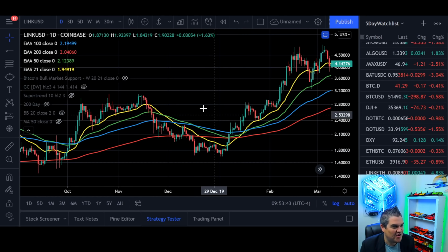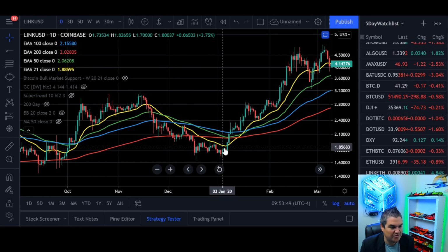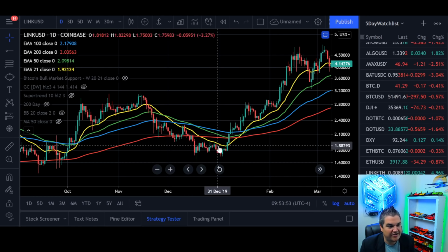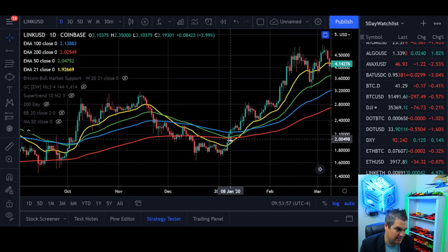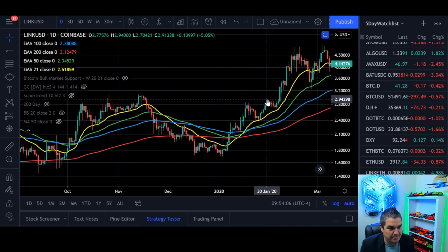Okay, looking at Link, this is the last time really we had our 21 under our 200. Well, look what happened. We had kind of a sharp uptick here, and kind of a 90 degree angle, maybe a little bit less. But look at the power move here. Then we get above it and we start holding that 21 day as support. See right here? Go back up again, come back down, still support.